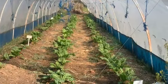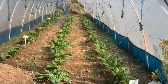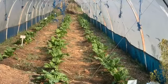And the field staff that we do have on the farm currently will be using this Swiss chard to supplement their food over this lockdown period.